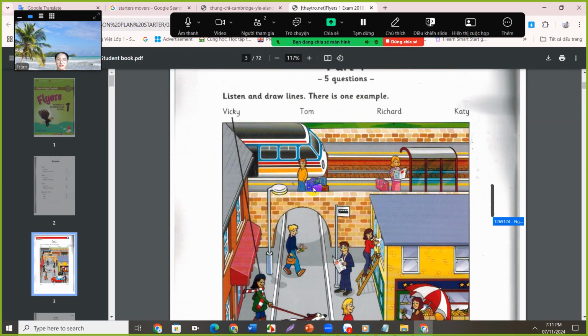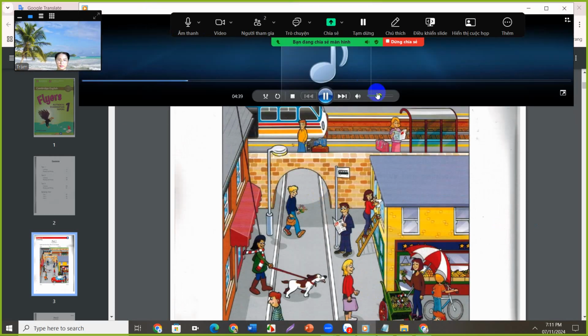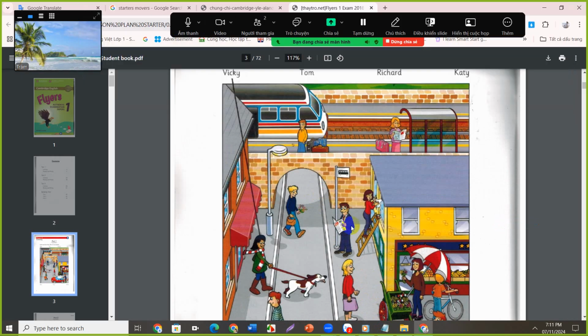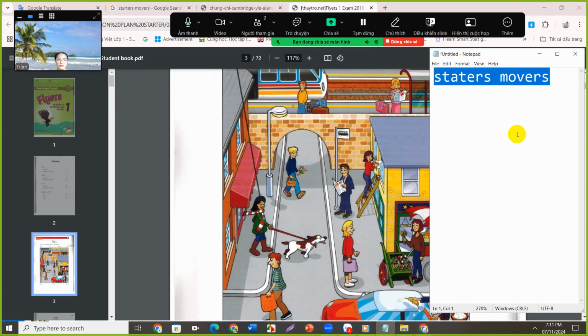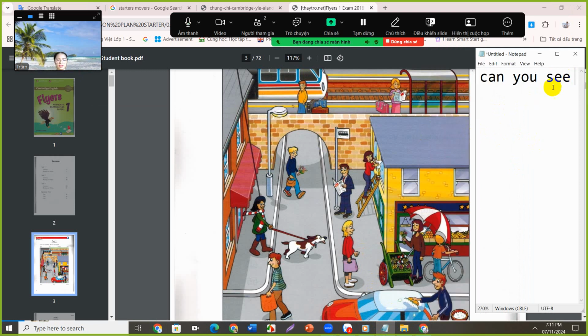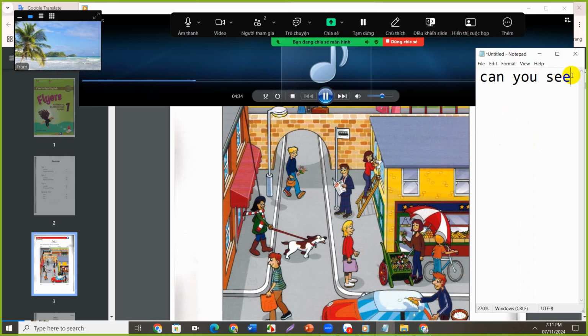Match. Draw a line. This is a busy street, isn't it, Aunt Emma? Yes. This is the village where I live. Can you see the woman who's wearing that long scarf?